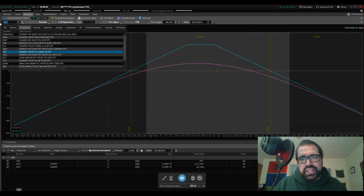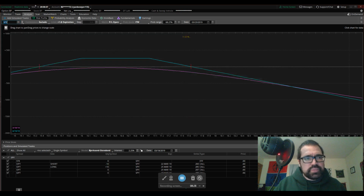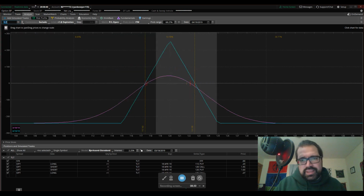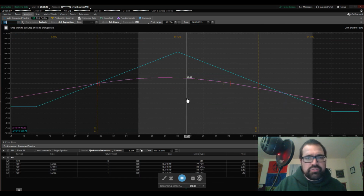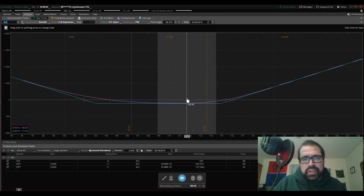FXI looking fine, GDX looking fine, IYR looking fine. OIH, remember we had this 18 out here. We're still pretty far out from expiration. However, we might end up looking at altering some of those options. SPY's looking fine right now. TLT, we're flirting with this line a little bit, but on the whole, still looking fine. VIXB looking fine. XBI looking fine. XLU looking okay, not great, but fine. And then XLY, these are the long options from a previous position that we took off.